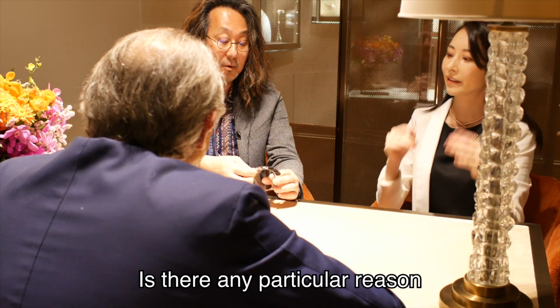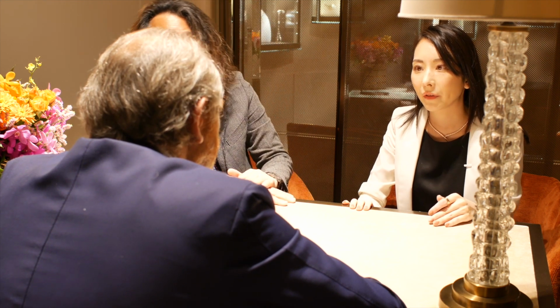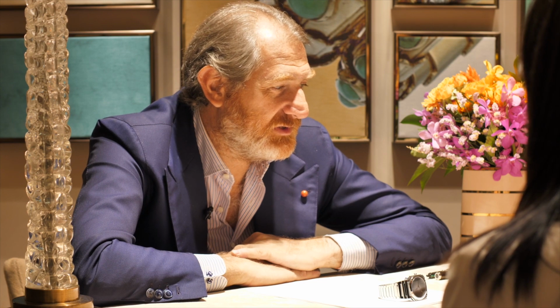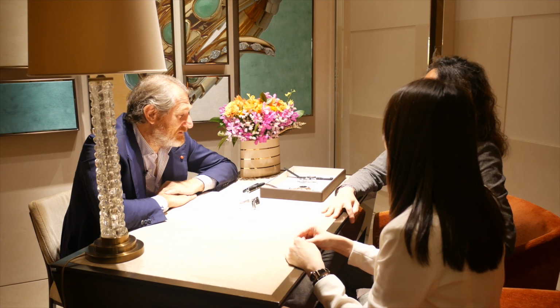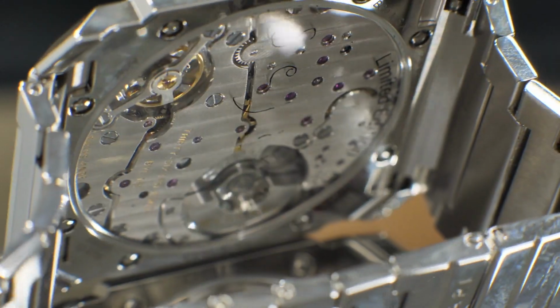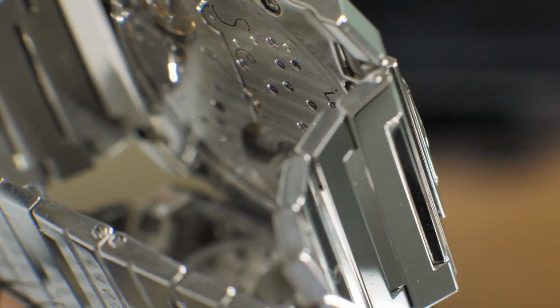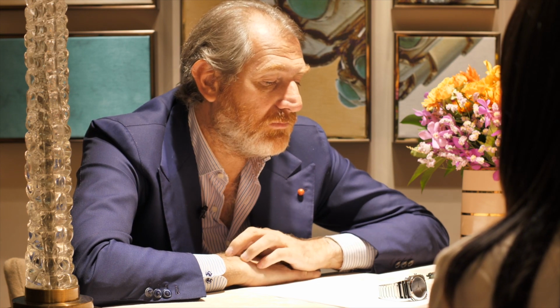So, what was the reason that you collaborated with Mr. Sejima? We love architecture. It's one of the biggest sources of inspiration. We already made a collaboration with Tadao Ando. And when we talk about Octo, as you can see, it is a case made by different layers with a very architectural approach in terms of different facets, different angles, and it is not a common design for a case.